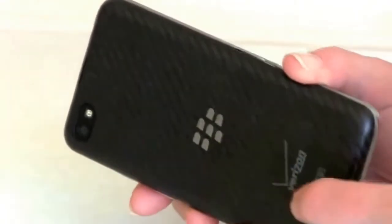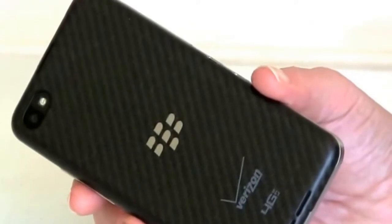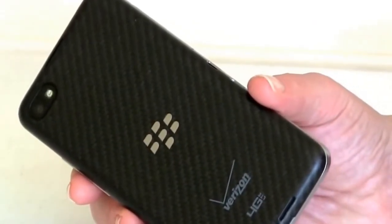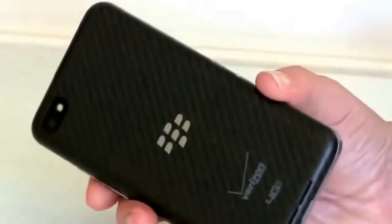You take off the back cover. That 2880 milliamp battery is sealed inside. That's quite a large capacity battery for a 5-inch phone, especially one that has just a dual-core processor and a 720p Super AMOLED display. So as you would expect, battery life is excellent.